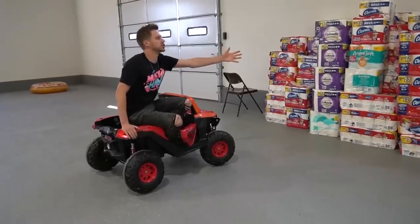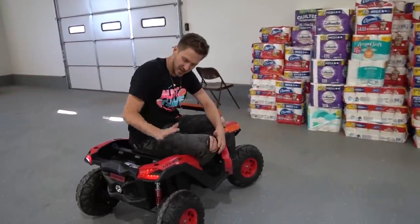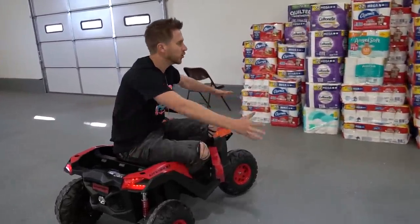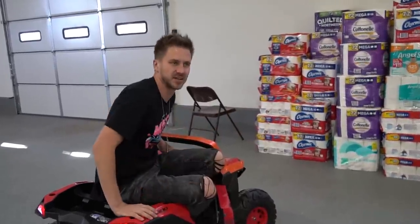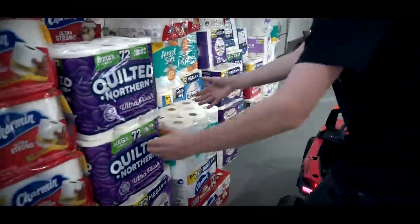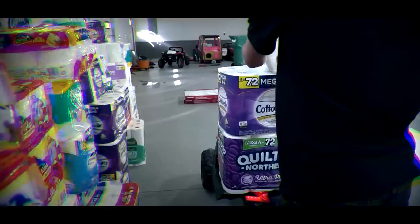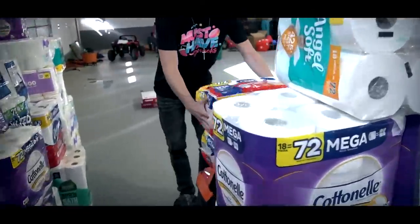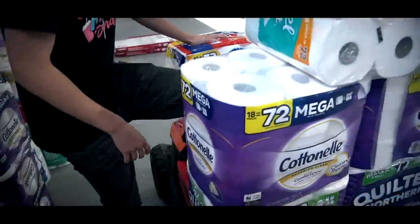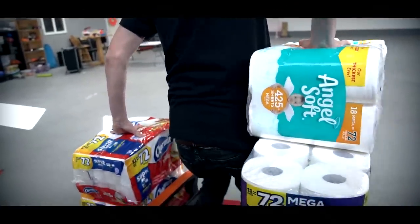All right, Bill. Okay. Since we have so much toilet paper and we need to move all this toilet paper to that side of the room, I think these toy cars will help load up all the toilet paper to make less trips. Right? Is this a working idea? Load them up, Captain. See how many we're going to get. I have a bad feeling about this.